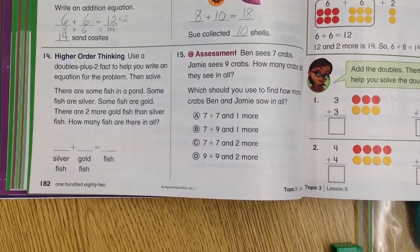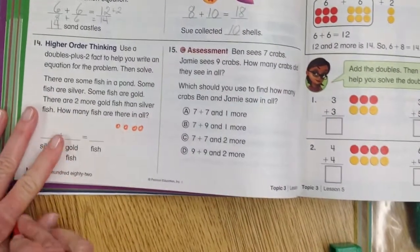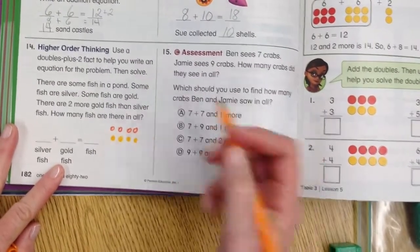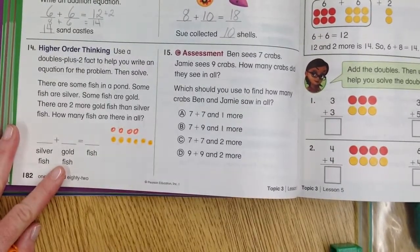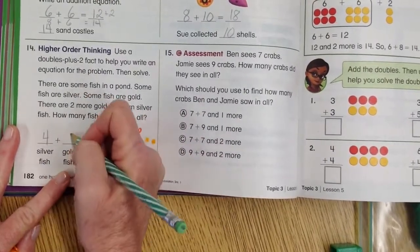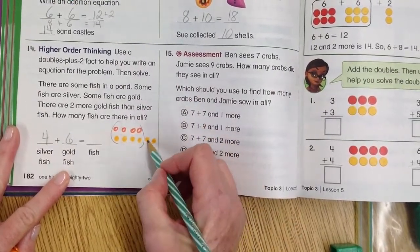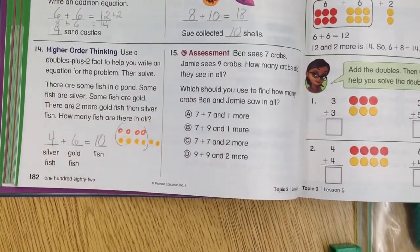Let's say that there are 4 silver. 1, 2, 3, 4 silver. And it says there are 2 more gold than silver. So we have our 4 from the silver and then 2 more. So we have 4 silver and 6 gold. So if we go ahead and add our doubles, 4 plus 4 is 8, and then we have 2 more, 9, 10. So 4 plus 6 equals 10.